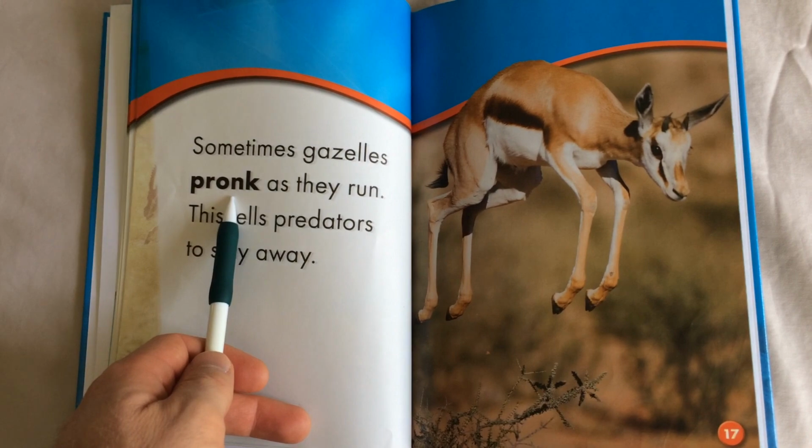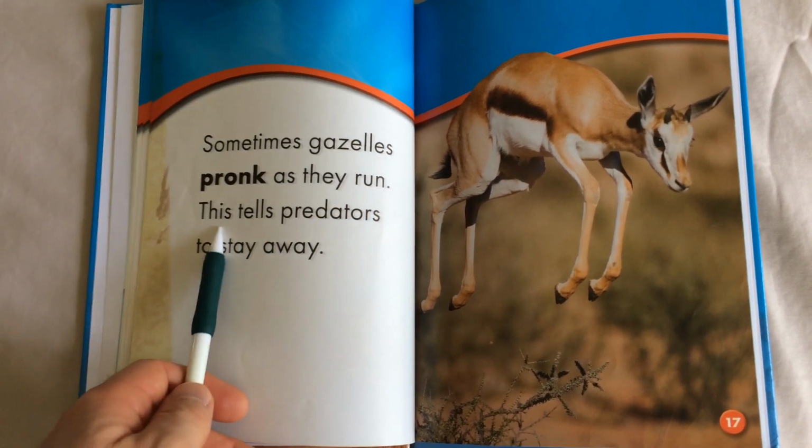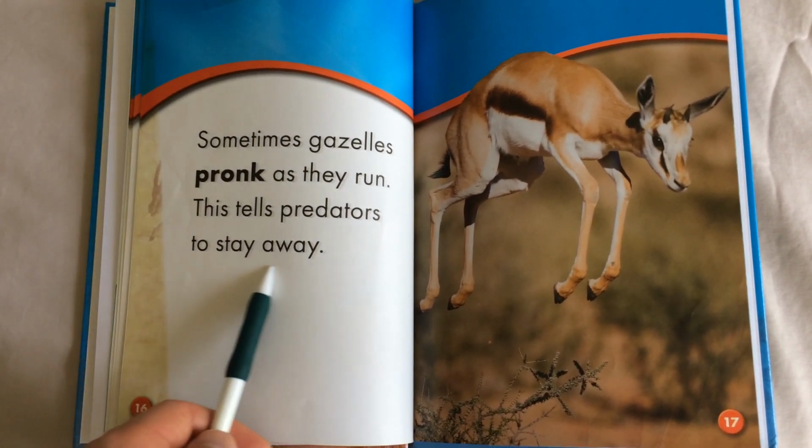Sometimes gazelles pronk as they run. This tells predators to stay away.